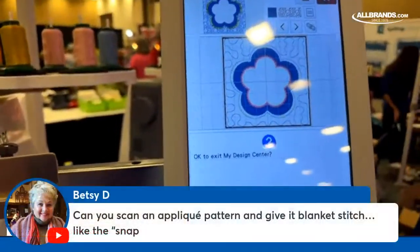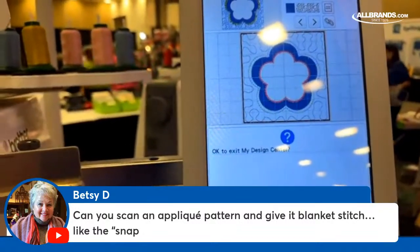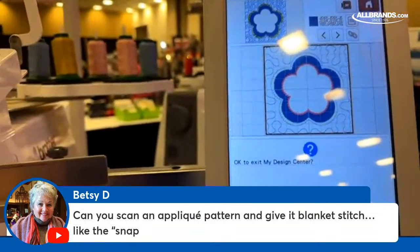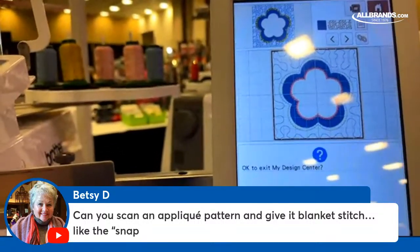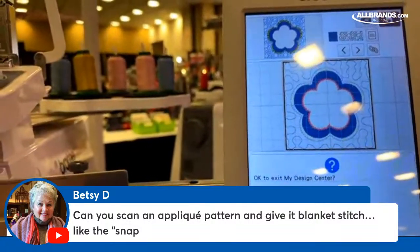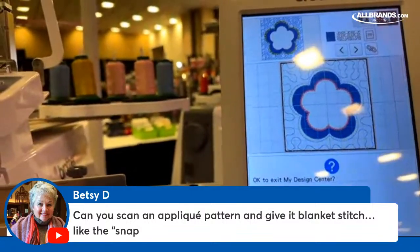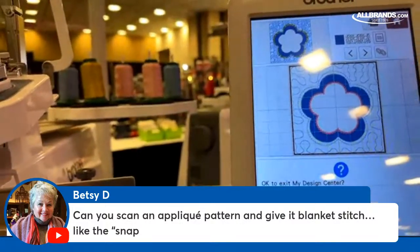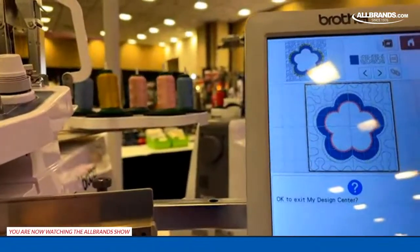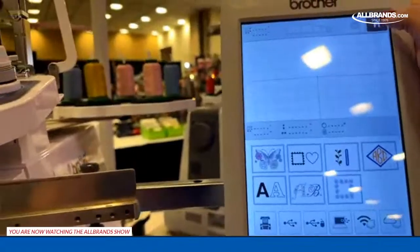Let's see. Betsy asks, can you scan an applique pattern and give it blanket stitch? Like the scan and cut, if you're asking, yes. You can scan in a pattern and make it into an applique by putting the blanket stitch on it. Yeah, so the scan and cut talks to the Luminaire and Stellaire, but you can scan into the 10 needle. Correct. So let's talk about my connection later. That's a really cool feature.